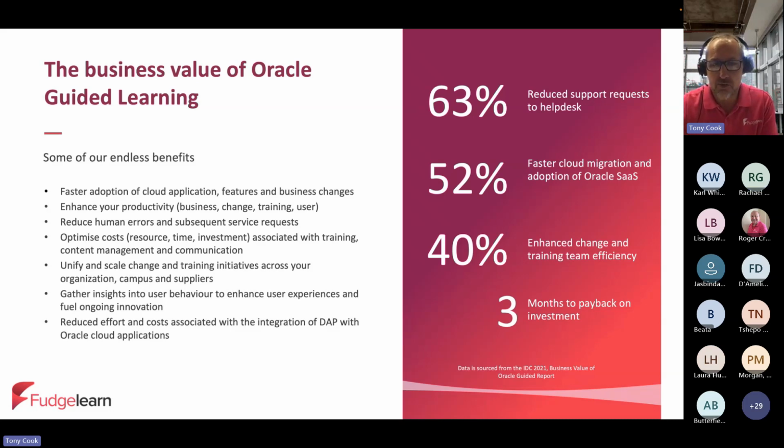But essentially, you multiply that by however many thousands of users you've got for a full life cycle of a service request. That's a significant amount of money, and obviously, utilising guided learning can reduce the day 1 to day 10 service requests when you go live significantly. About how do I do this, and they're mainly the biggest challenges that users face when they go live with a new system. They equally found that there's a huge amount of adoption that's sped up with the migration process, up to 52%, and certainly a large scale enhancement when it comes to embedding change and embedding training for the users, and a 3-month payback on average in terms of your investment. So it's significant.